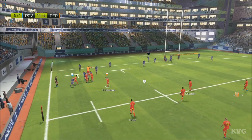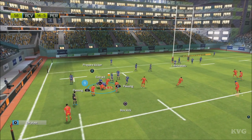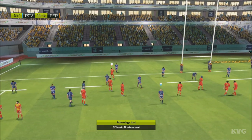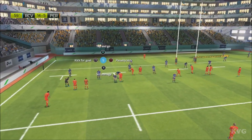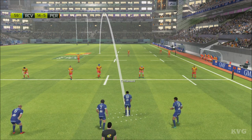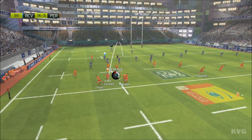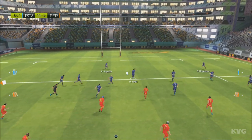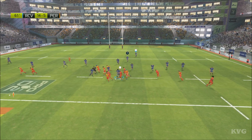The captain opting for a three-man line-out. The referee says that's a ruck. The ball's been burgled. Playing with the advantage. We'll go back here. Ball taken by Ecosher. Ball safely taken. And it ends up safe in his arms.